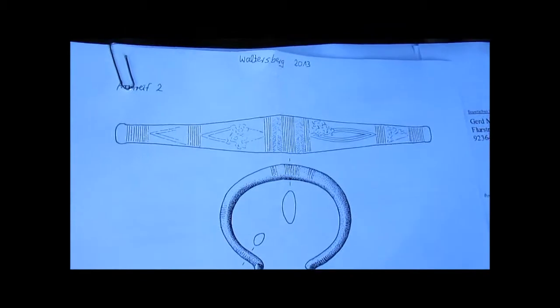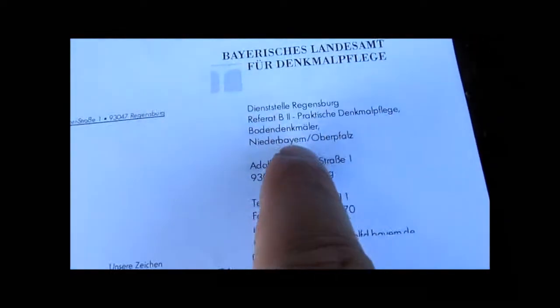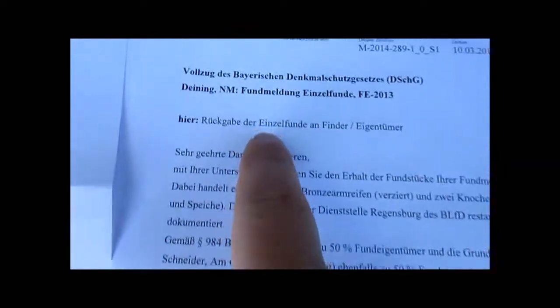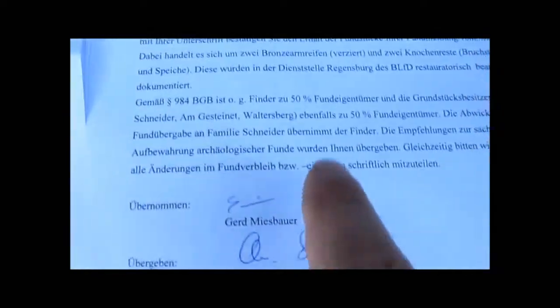So this is, you get the drawing, also du kriegst eine Zeichnung zurück, in diesem Fall von Denkmalschutzamt mit Armreif Nummer 2 and Armreif Nummer 1, which means bracelet 1 and bracelet 2. Then you get paperwork from the Denkmalschutzamt for the heritage site and that I'm getting the things back. And with the finds number, everything like that, who it belongs to, and obviously signature and stuff like that. And then they're restored and so on.